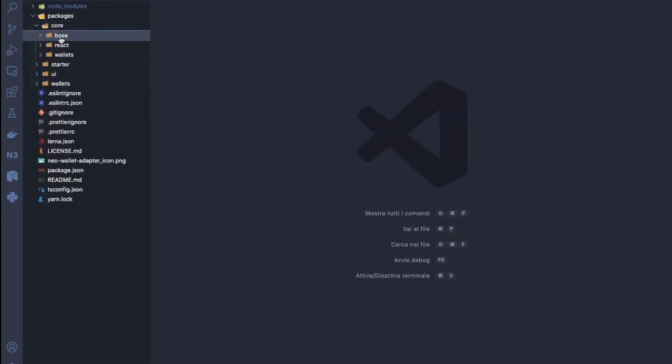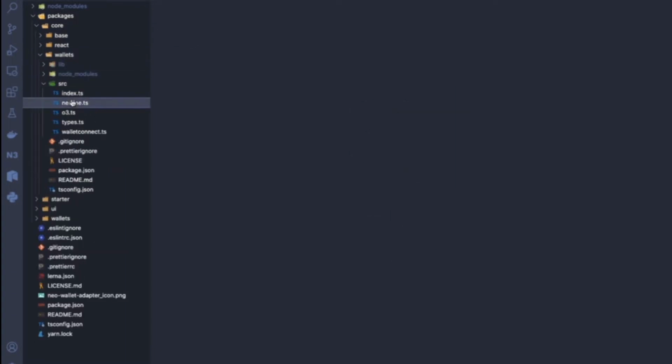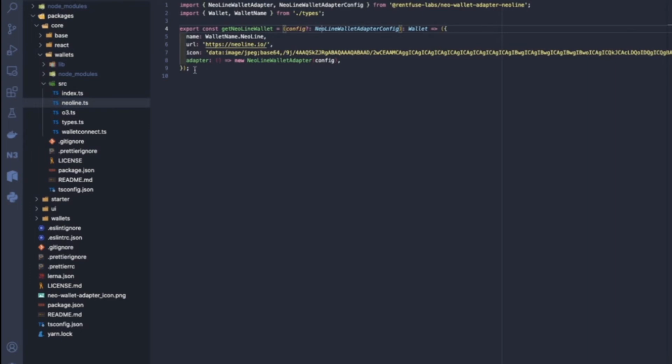This is, and needs to always be, present in each package. As you can see here, it does not have any kind of relation with the front-end framework or library you want to add it to. It's just TypeScript code. The same goes for the wallets. The wallets are just a definition of functions that return a wallet object. So they take a configuration and they create a wallet object.